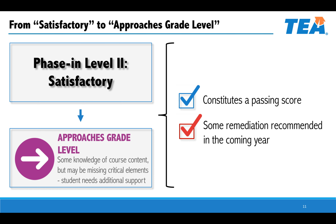Several years ago, a phase-in plan was developed for the STAAR test, with what was to be a temporary performance label called Satisfactory. Students who reach this level of performance are not yet on grade level, but they're relatively close. This unfortunately caused a great deal of confusion as well, and as a result, the old term Phase-in Level 2 Satisfactory has been replaced by the new term of Approaches Grade Level. This is used for students who know a good amount of their course content, so we can think of this as passing, but these students will need additional academic support in the next year. And with that support, they can improve over time.